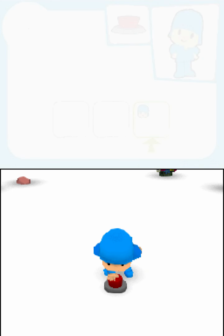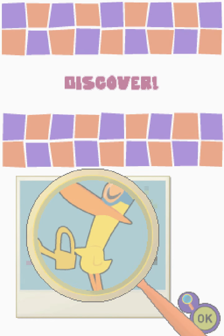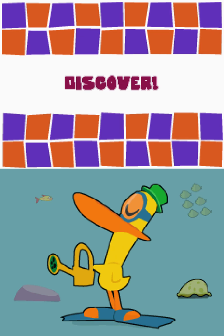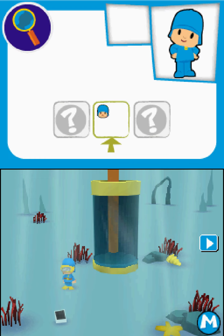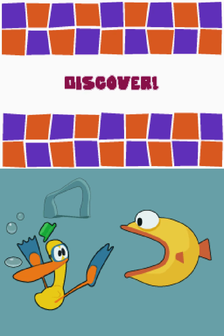Press! Discover! Pato! You're underwater! Discover! Poor Pato! This fish doesn't mean well. We've got to find him.